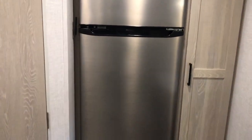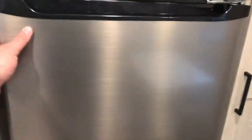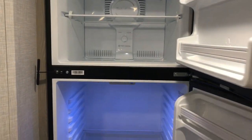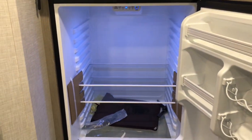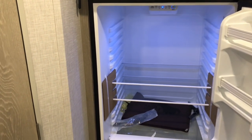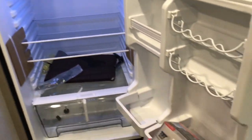With that solar panel, we did the 12-volt refrigerator. So larger, 10 cubic foot, will run on your battery. Solar panel right now is what we got going on. The battery is being charged by that.